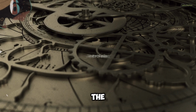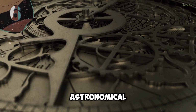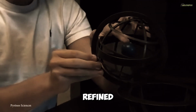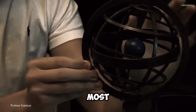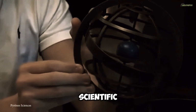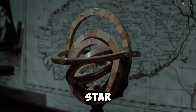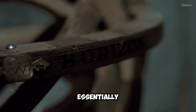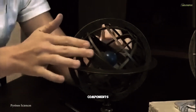Number 6. The astrolabe. The astrolabe is an ancient astronomical instrument that originated from the classical Greek world, and it was further refined by Islamic scholars to become what's generally seen as one of the most sophisticated pre-modern scientific instruments. The name comes from the Greek words astron, which means star, and lambanon, which means to take. This device essentially is a portable model of the universe, and it's made up of several key components.